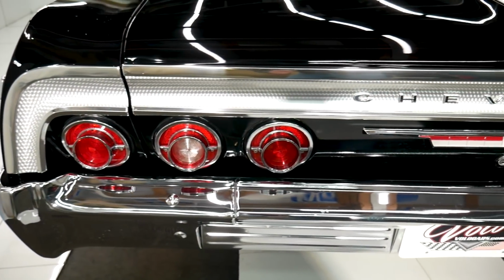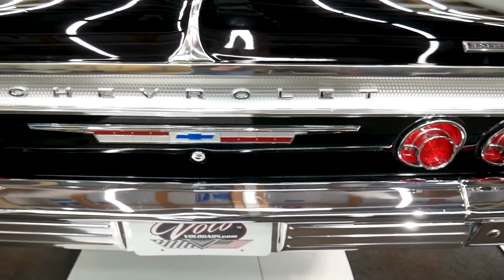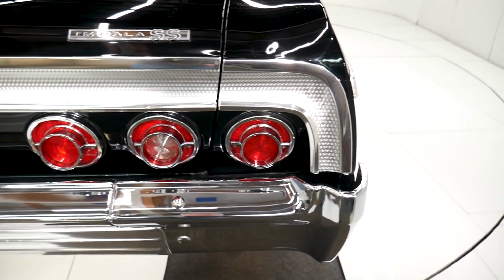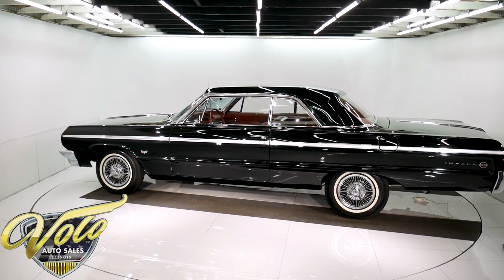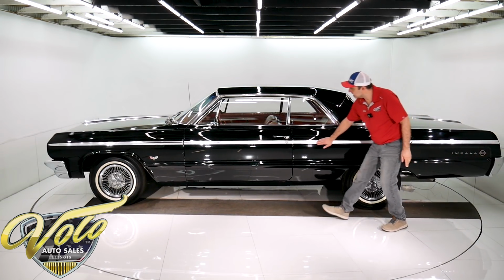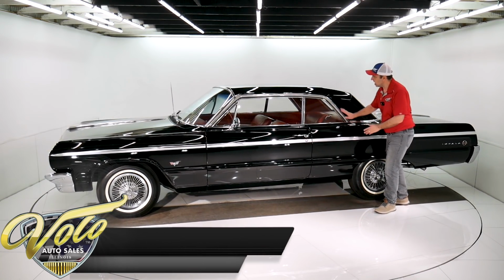The trim is amazing. It has just enough light, and I mean light patina. I can't call it brand new, but man, is it nice. This trim is straight. It sparkles. The tail lights are beautiful. These sparkle. This trim all the way down the sides is amazing. All of this is just pristine, shiny.